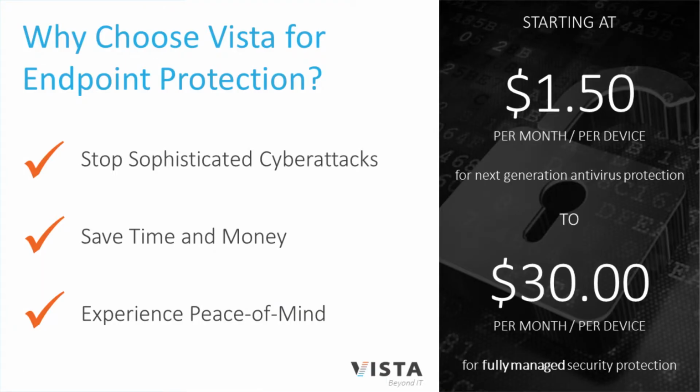So getting into, oh, I forgot about this slide. When we look at our offerings, we can do everything starting at about $1.50 per device per month for next generation antivirus, all the way up to around $30 a month if you would like a fully managed endpoint security solution. So again, a pretty broad set of offerings, and also because we can put them together a la carte to fill in some gaps where you might need them, we can put together a custom solution for you.